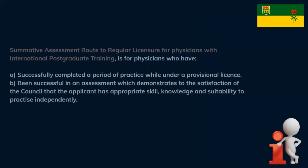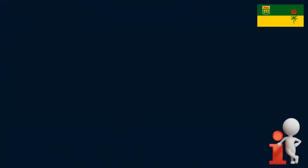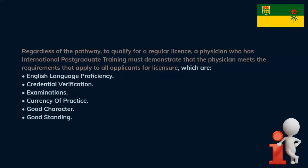Summative assessment route to regular licensure for physicians with international postgraduate training is for physicians who have a. Successfully completed a period of practice while under a provisional license. b. Been successful in an assessment which demonstrates to the satisfaction of the Council that the applicant has appropriate skill, knowledge and suitability to practice independently. Regardless of the pathway, to qualify for a regular license, a physician who has international postgraduate training must demonstrate that the physician meets the requirements that apply to all applicants for licensure, which are English language proficiency, credential verification, examinations, currency of practice, good character, good standing.